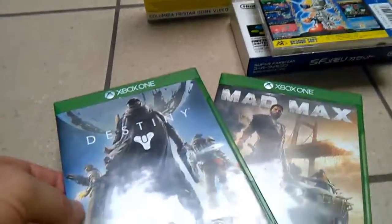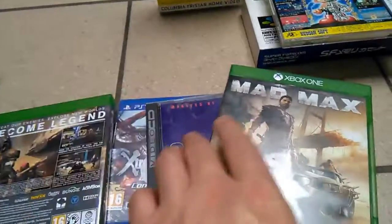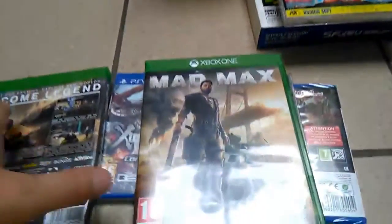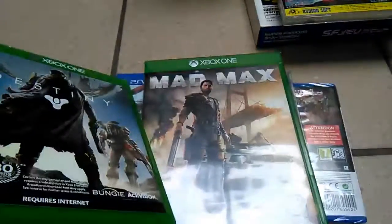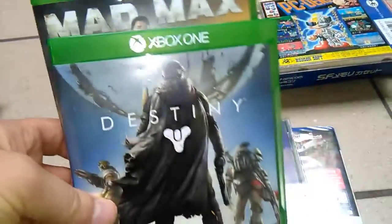Then 2 Xbox One games, Destiny, which I already have for PlayStation 3, and Mad Max, which I don't have. And I also don't have an Xbox One, but it was the first time I saw Xbox One games at a flea market, and for €4 a piece, it's not that bad.